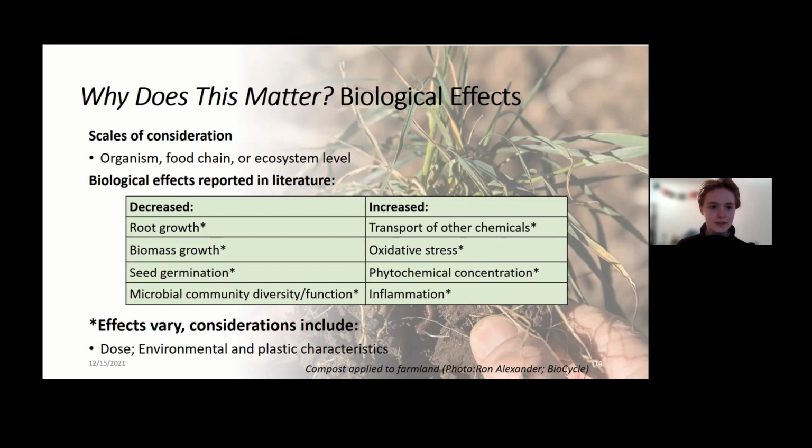Those are just measures of biochemical responses that plants or animals might have to introduction of different chemicals. And then maybe inflammation that was found in earthworms. Again, these studies are very dose dependent as well. These are ecotoxicity studies I was looking at, and those generally tested plastics at very, very high concentrations that aren't relevant today in the environment. So should all be taken with a grain of salt.